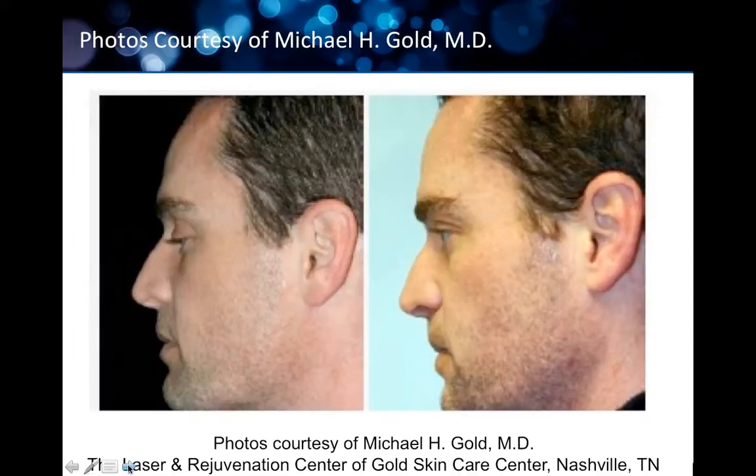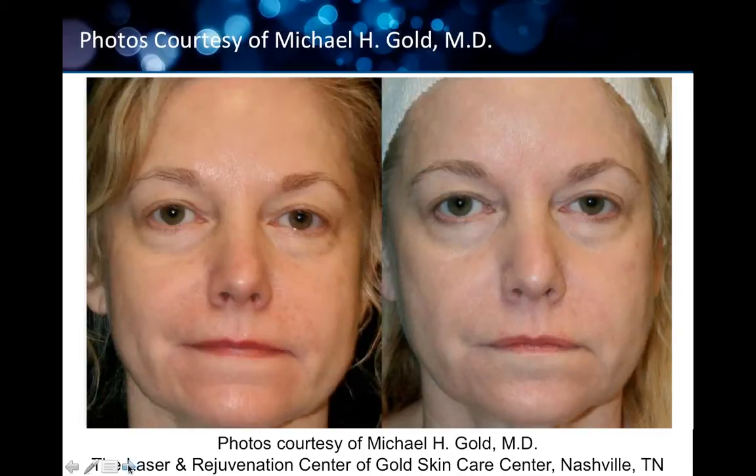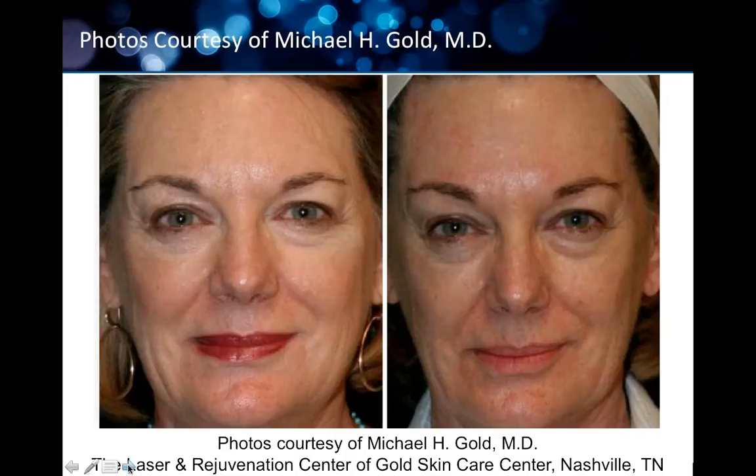Go ahead, next. Again, just improvement in the jawline area and tightening of the skin. Go to the next slide. Better tightening. This is just after a couple treatments in this lady. There is improvement here around the eyes and around the mouth. We've got more work to do with her, but I sort of want to show you some as we go. Next. Again, I think this is pretty nice. You see the firmness of her skin that's been improved with a series of treatments here. Again, her eyes are better.